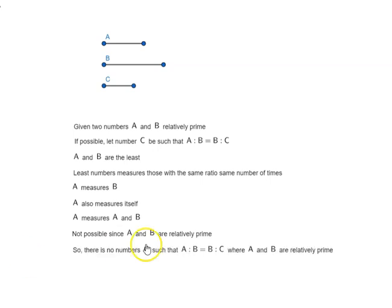So we can conclude that there is no number C such that A is to B equal to B is to C, where A and B are relatively prime. So that is proposition number 16 of book 9 of Euclid's Elements.